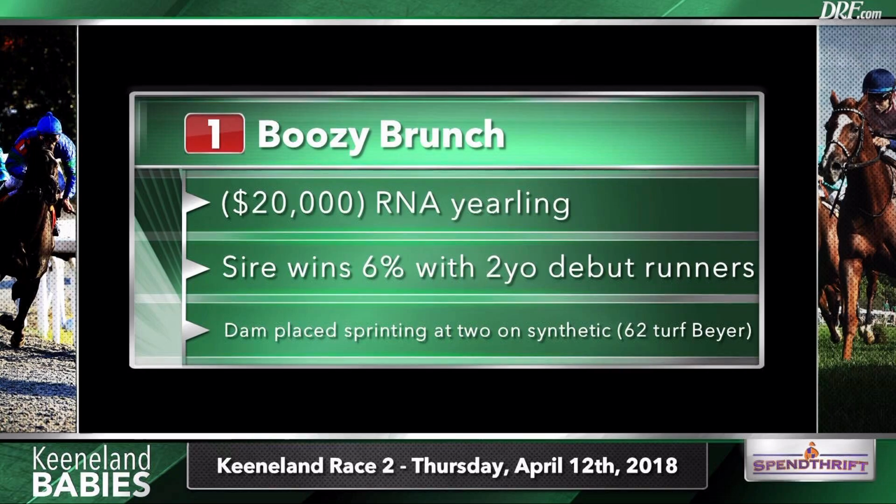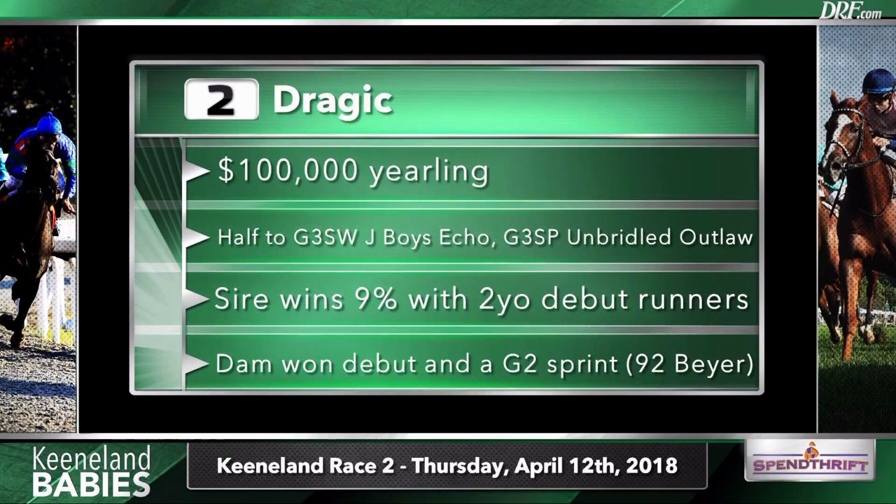The number 2, Dragic. Boy, this horse just seems to have everything. It's a Wesley Ward trainee. It's a $100,000 yearling. It's a half to classy horses, and the dam was precocious and fast. Yeah, we talked about this horse a little bit last week, was scratched out of a Keeneland Baby spot on opening weekend for this spot by Ward. So you have to assume that he kind of has a plan for this horse.